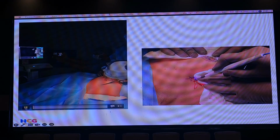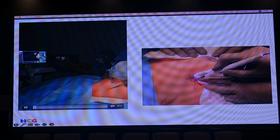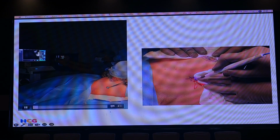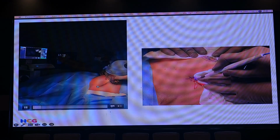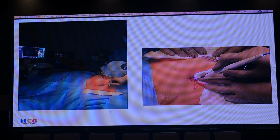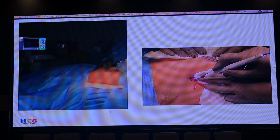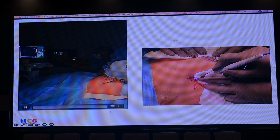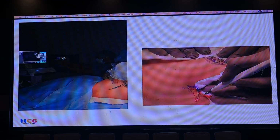This is a simultaneous view. You can see the draining channel here, and we are just locating it with the artery, and then we will make a small mark there and mark it off. And then a 2-3 centimeter incision along the lateral crease.